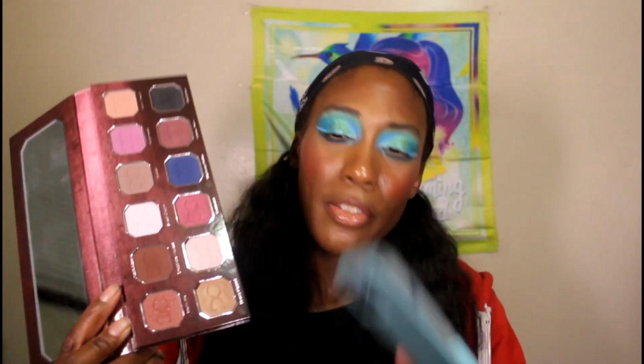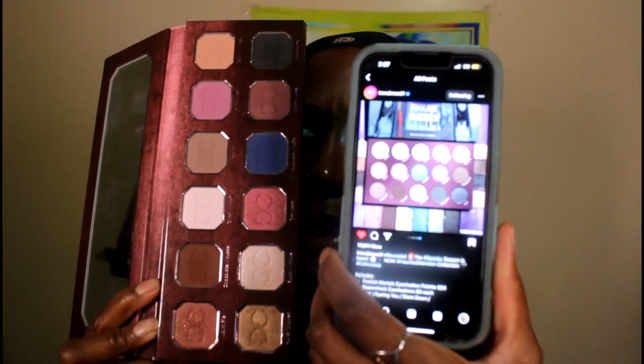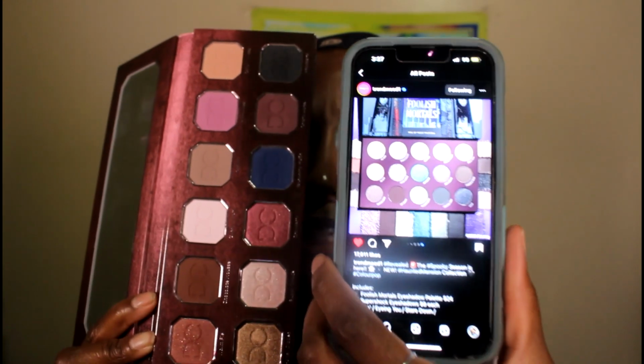The last one we have to show, of course, is my Berries and Cream. This is one of my favorite Dominique Cosmetics palettes still to this day. So that's what it looks like. Do they look similar to you? They look somewhat similar to me. I don't know.